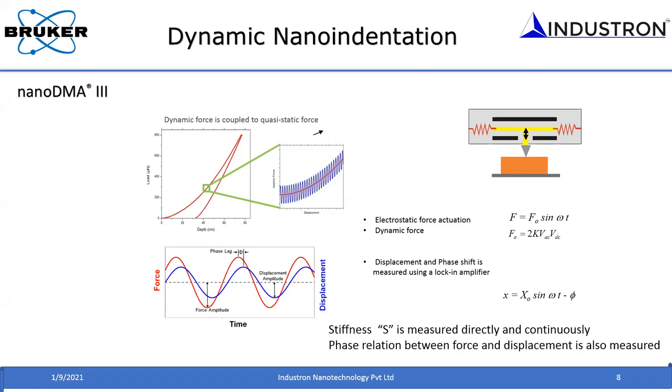So then if you have a phase relationship between the force that you apply and the displacement you measure, that information is also very useful, particularly to understand the loss property, which is the loss component of the material. When you do apply stress on a viscoelastic material, there are two components, there's a storage component and the loss component. We can also measure the loss component by measuring the phase response of the measurement, okay? So not only you can do quasi-static hardness and modulus, but you can also go use this technique to measure the dynamic properties of the material, particularly viscoelastic properties of the material, okay?